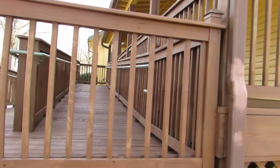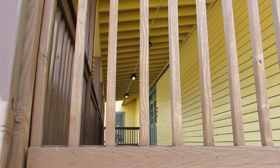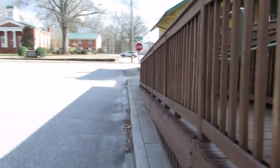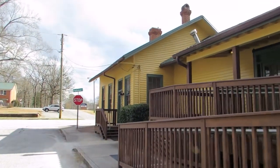I don't know, but every railroad depot I've ever photographed in Georgia and elsewhere nearby has always had the freight doors on both sides of the depot, track side and non-track side. But yet, if you look over here, here's the better area view of the passenger waiting area.